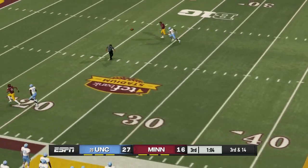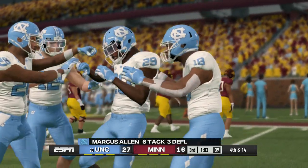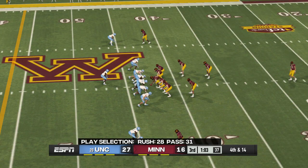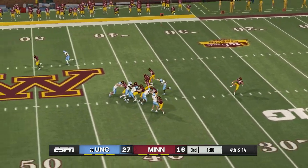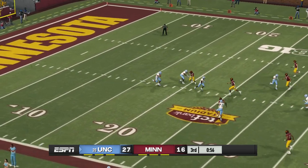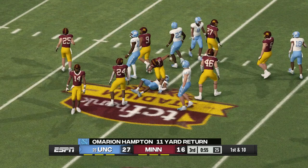Throws it deep. Almost intercepted. That'll make it 4th and 14. Hampton, the return man. From the 15. Brought down at the 25.